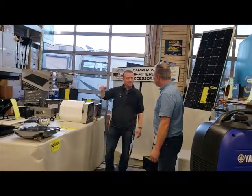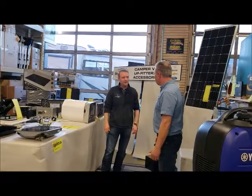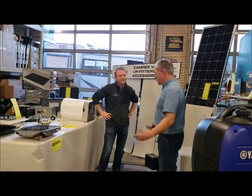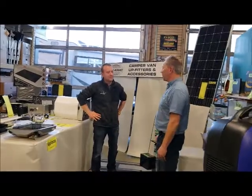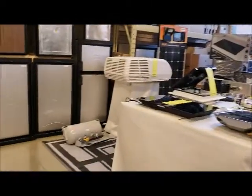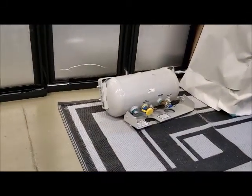So tell me, what about the propane tank? I don't want to be going to Canadian Tire and buying a big barbecue tank and cutting a hole in my van. This tank tucks underneath the van nicely. You won't even see it. It's about 25 pounds, and it's going to last and last. Propane is very efficient, it's going to last a long time. Okay, excellent.